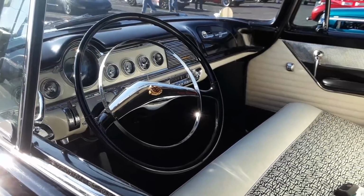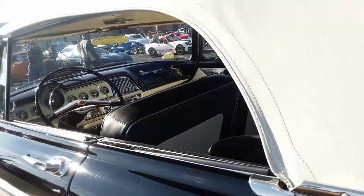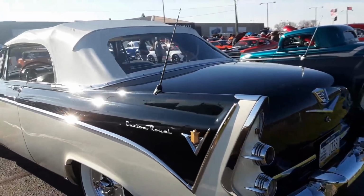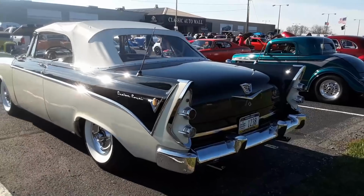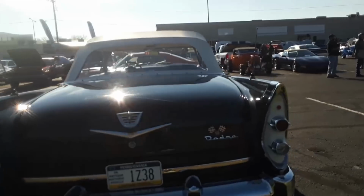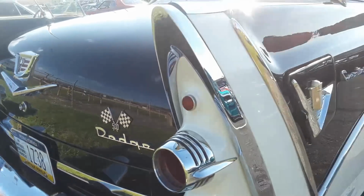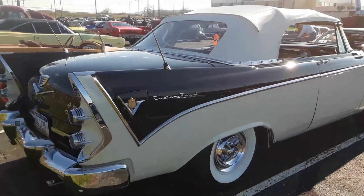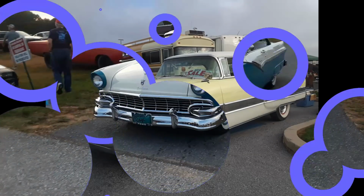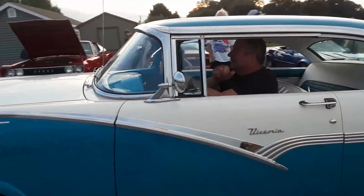Full-time power steering. Now I gotta check this out. Electric windows. Wow, this thing is full boat. Of course, custom royal. If I'm not mistaken, '55. Nice '56. That's a beautiful Vicky. That is gorgeous.